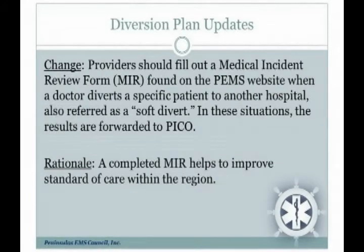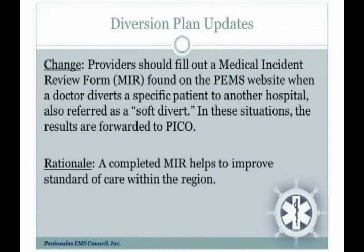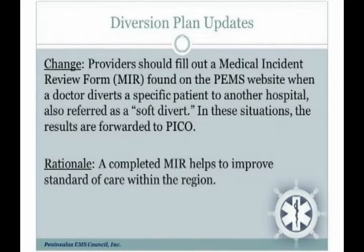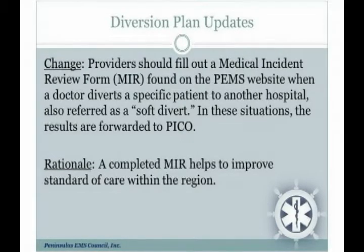Providers should fill out an MIR if a doctor diverts a specific patient to another hospital. This is also referred to as a soft divert. These forms are found on the PEMS website. A completed MIR helps to improve the standard of care.